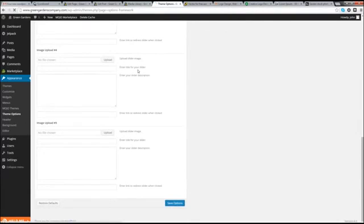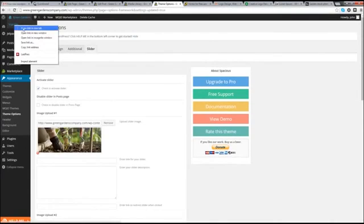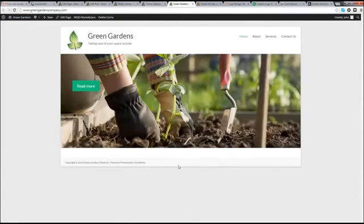So if we click on save options right at the bottom, and go to our Green Garden site now, we should see the slider coming up, and there it is. And that changes the look and the feel of the site already, I think, quite dramatically. It's looking nice and it's looking fresh. So what we'll do is have a look at adding some of the additional images into the slider. We're also going to look at how we add text to this and how you can link this to a different page.